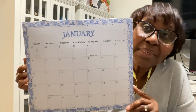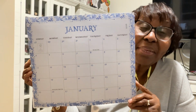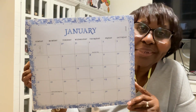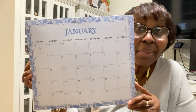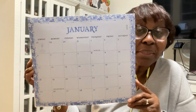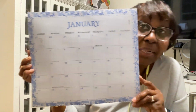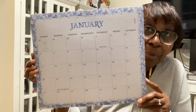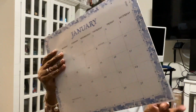You know what? I put things in my phone. I have a calendar in my phone, but mostly I like to look at it. I like to walk by my refrigerator and see what I have to do for the week or for the month. So even though things are in my phone, I still want a paper calendar. And this one has magnets on it, so I'm going to put it on my refrigerator.